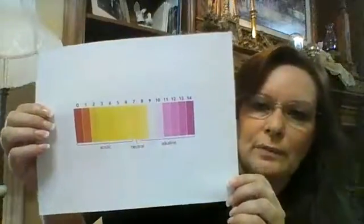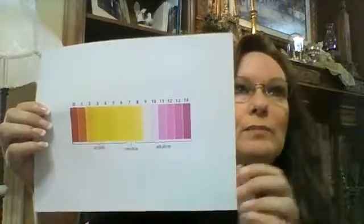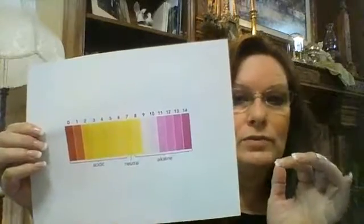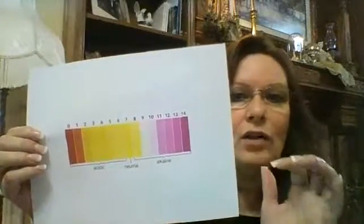So some of the things that I like to teach my ladies, and I wanted to show you guys today, is this is actually the pH scale. So if I'm trying to remove soap scum and or grease, I'm going to use something that's high on the alkaline side.